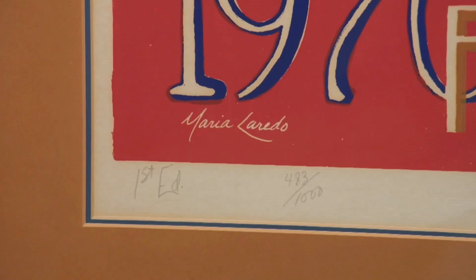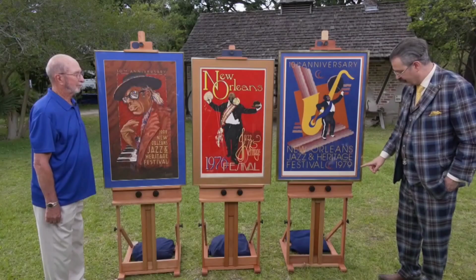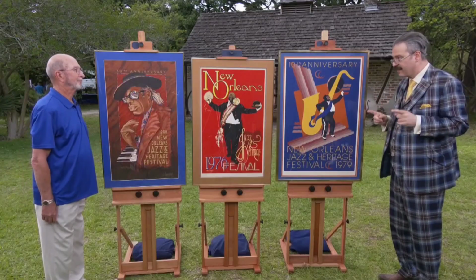Depicting Zydeco pianist Professor Longhair, this 1999 poster was signed by the New Orleans artist George Valentine Drouot. And you have this copy signed by the artist, John Martinez, numbered 494. But for the first time, the unsigned edition ran to 10,000.